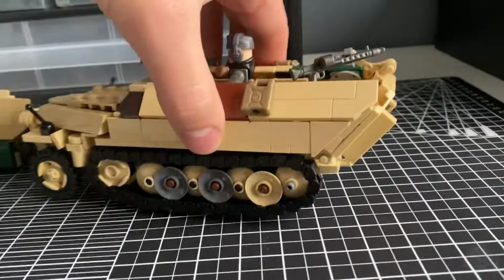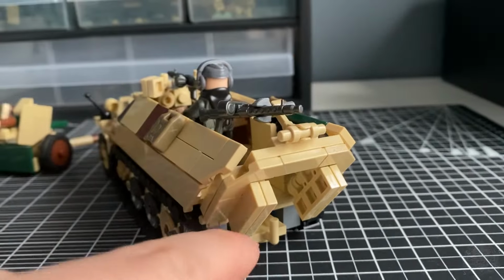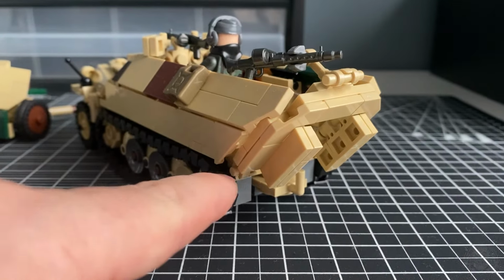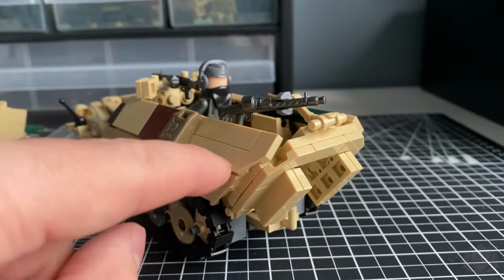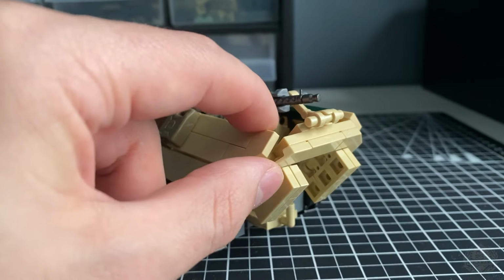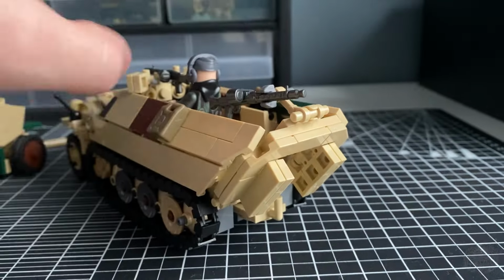This is one of the weaker points, because the connection here is just on a bar, but it is sort of locked in there. Once you place this side panel here, you have kind of locked this one in place.